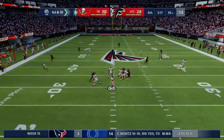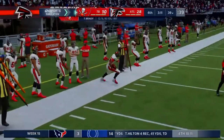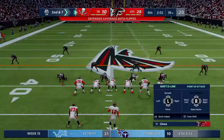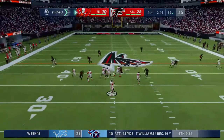From the gun, Brady. The left side completion to Jones. Brady's pass. And he'll get it out near the 40 to the 39. 3 yards the gain there, second down. 2nd and 7 at the 39-yard line.